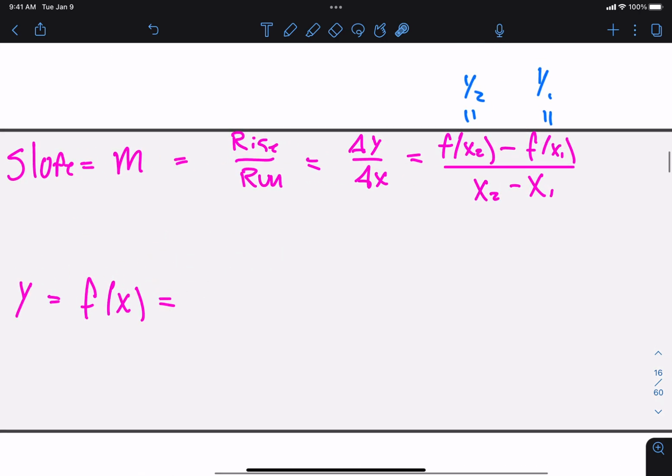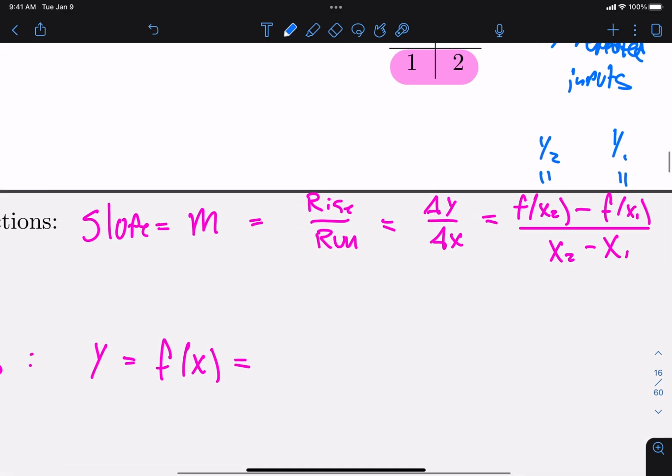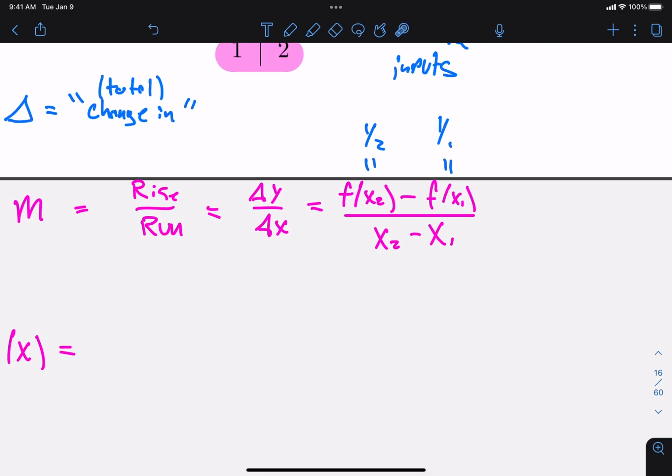You could say it is, and you may not have seen this notation before, delta y over delta x, with a capital delta on top and a capital delta on bottom. Delta means, in math, change in, or total change in. So change in y, that's the rise. How much did we go up or down? That's the rise, right? Change in y. Change in x, how far over did we go? Left and right. So delta y over delta x.